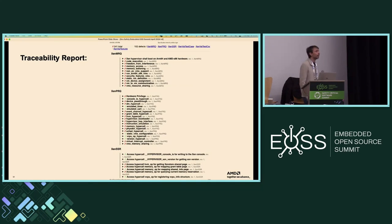And at the end, it generates something like this for you. This is a web page with a bunch of links. They are hierarchical, and you can see when the links are met and all the dependencies are satisfied, there is a green check. And when there is something missing, there is a red cross.